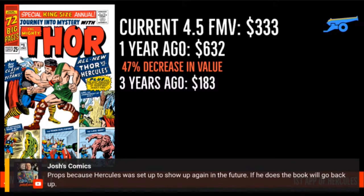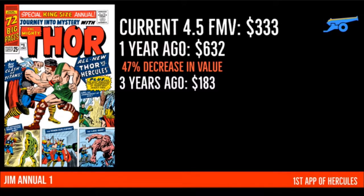Props or flops? Well, we got to look at a couple of things. Remember, people, comic books aren't just valuable because of movies. You got an amazing Silver Age key here. It's going to be something that's going to drive the value of this book for years to come.